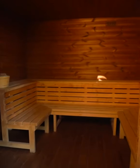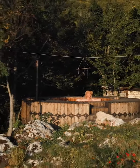They even have a sauna. Ready for the steam? Ready for the steam. I think we're gonna go in the sauna, go in the spa, go in the sauna, and by then I think it's dinner time.